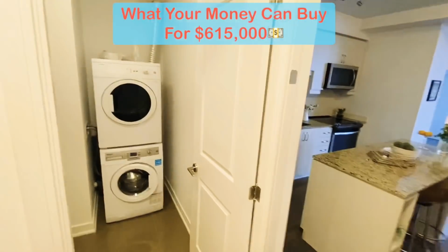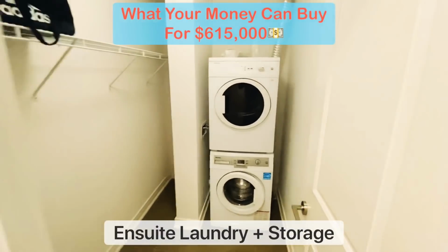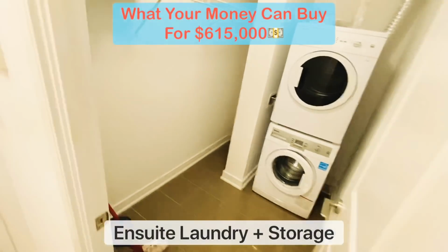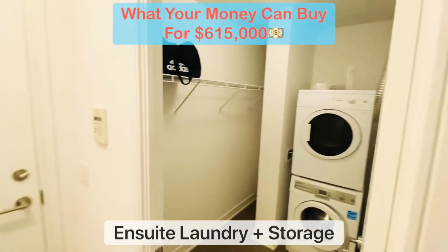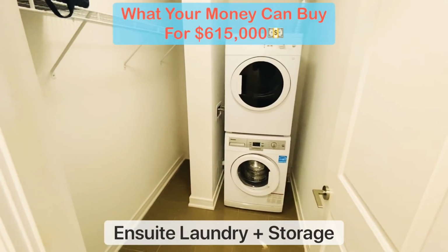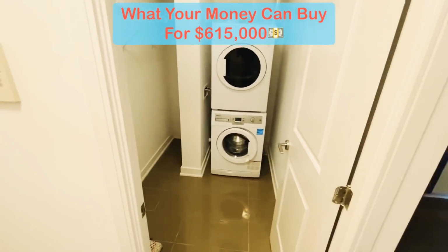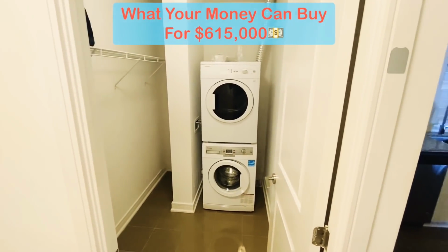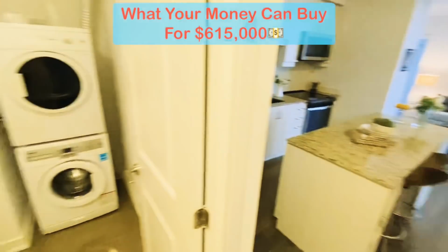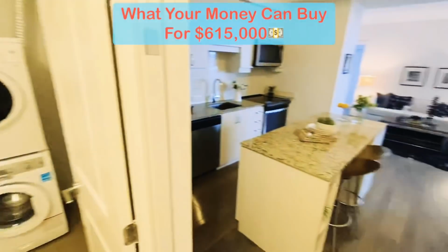To my left is the ensuite laundry. As you can see, it's not just a laundry, it's a bit of a storage area as well. Decent amount of space, once again. Personally speaking, I would have reduced the space and added more of the space that is contained in this laundry room to the kitchen area.